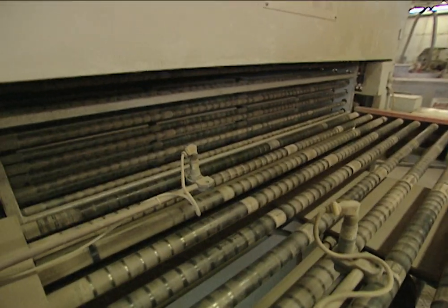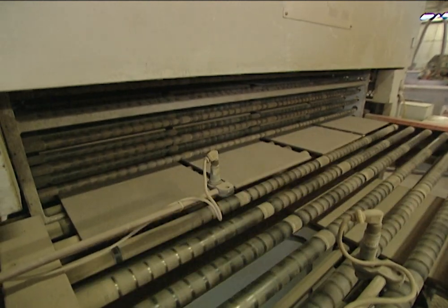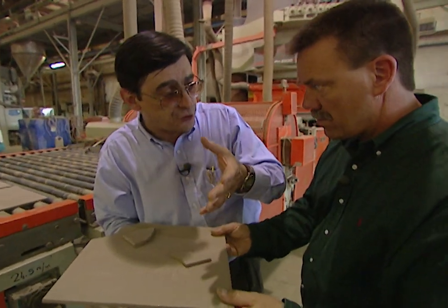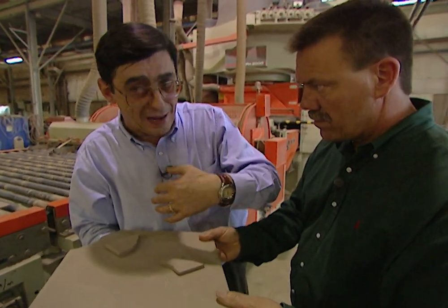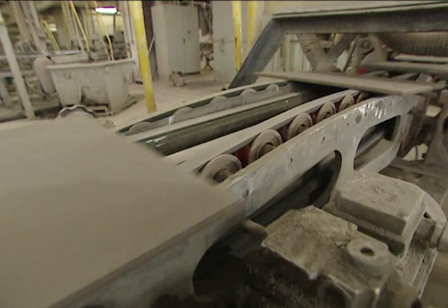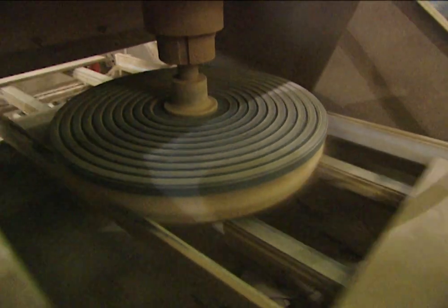This tile will go inside that dryer, which will dry out the remaining 5% moisture, and will bring it up to temperature where we want it to be able to apply the glazes, which is the next step in the making of ceramic tile. After the tiles are properly dried, they're cleaned and polished before the ceramic glaze is applied.